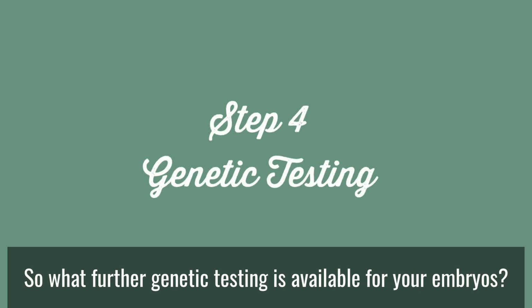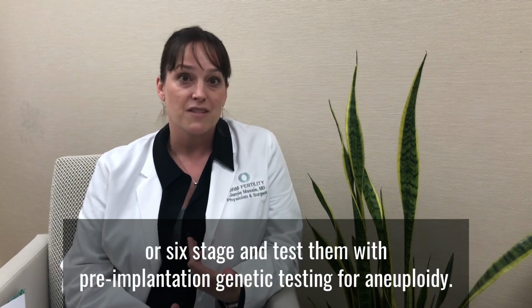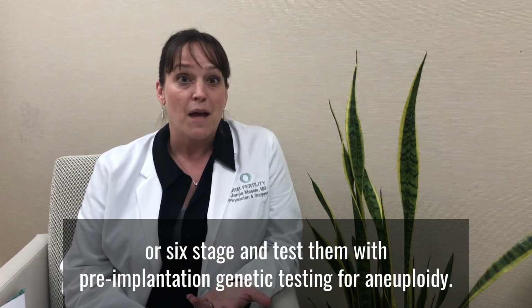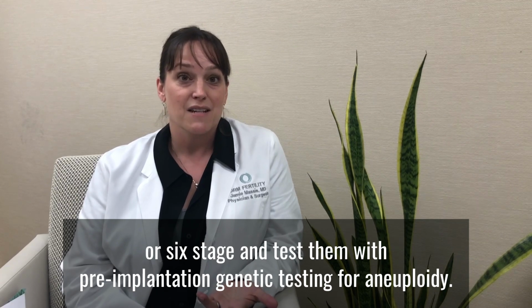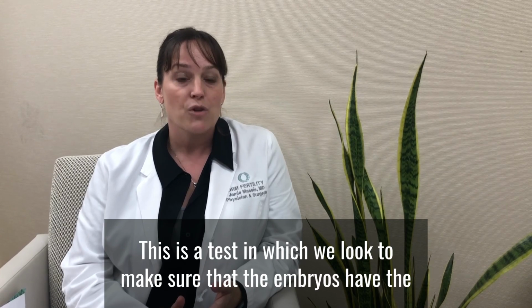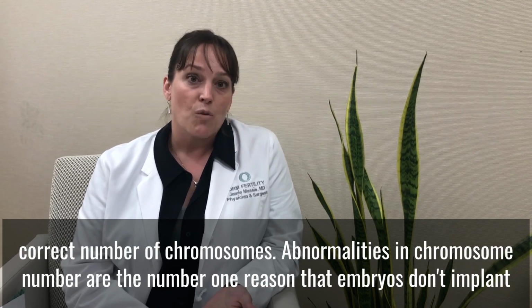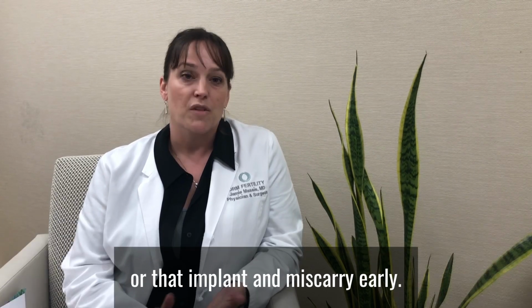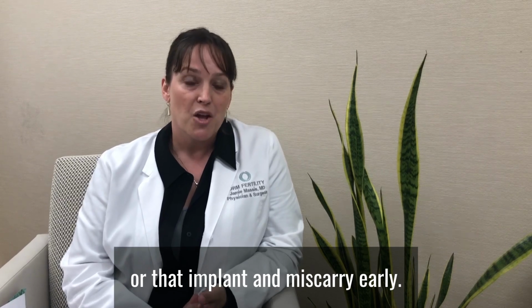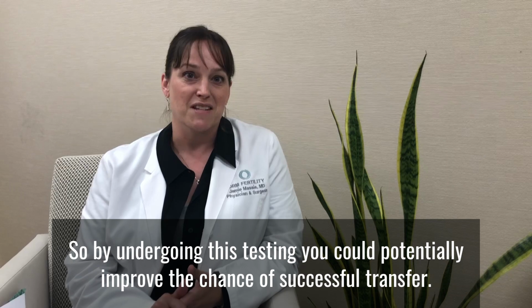So what further genetic testing is available for your embryos? We have the ability to biopsy embryos at the day 5 or 6 stage and test them with pre-implantation genetic testing for aneuploidy. This is a test in which we look to make sure that the embryos have the correct number of chromosomes. Abnormalities in chromosome number are the number one reason that embryos don't implant or that implant and miscarry early. So by undergoing this testing, you could potentially improve the chance of successful transfer.